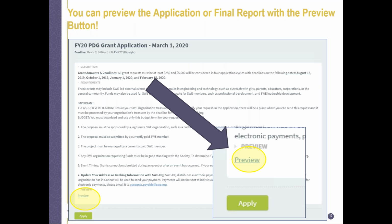So when the application links are live in FY21, you will click on them and be taken to a page that looks similar to this. It'll go over everything that you must have and all of the requirements needed to submit the application. There is a button or a link down at the bottom that says preview. And if you would like to look at the application before starting one, this is where you want to do that. Once you click on apply, it'll open up an application and you'll start getting reminder emails about when it's due and what you have left to do. So if you're not quite ready to jump into filling that out, preview is what you want to do for this.